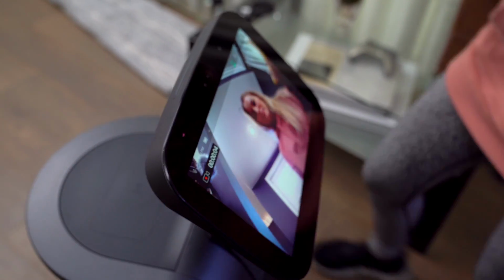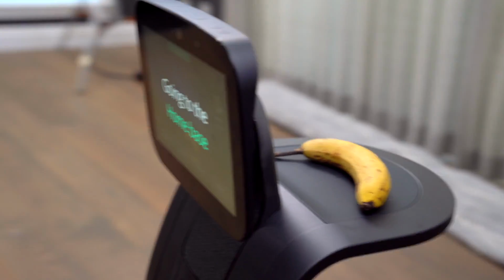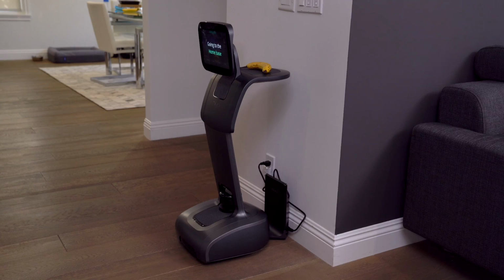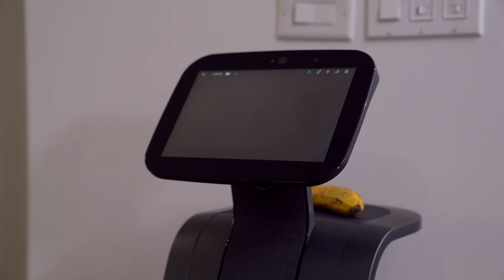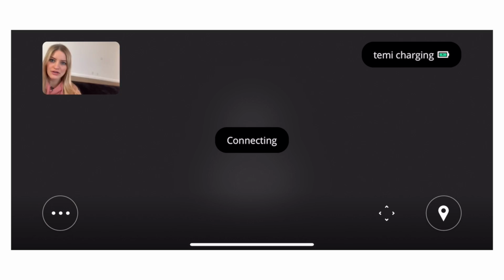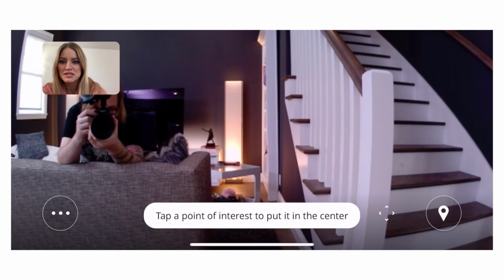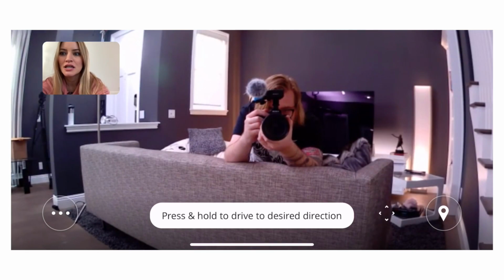Wow. One of the cool things though is you can actually call into TEMI. So say I'm out of town or I'm somewhere else, I could call into TEMI and have it navigate around my house in some of the preset locations. So let's try that. Okay, I'm gonna go upstairs. I'm gonna call into TEMI and tell TEMI to go places. Okay. TEMI! Oh my gosh, tap a point of interest to put it in the center. Okay, I'm gonna tap on Tyler.